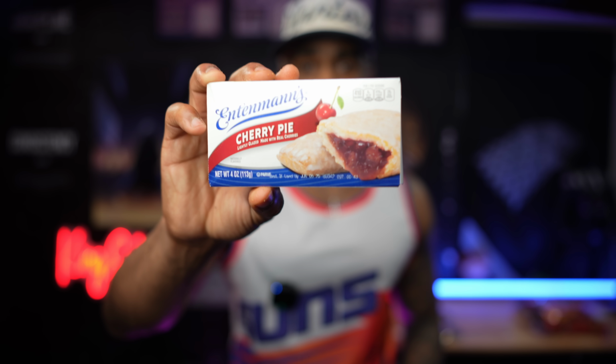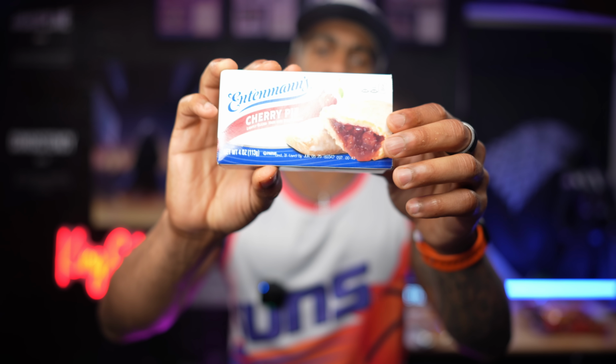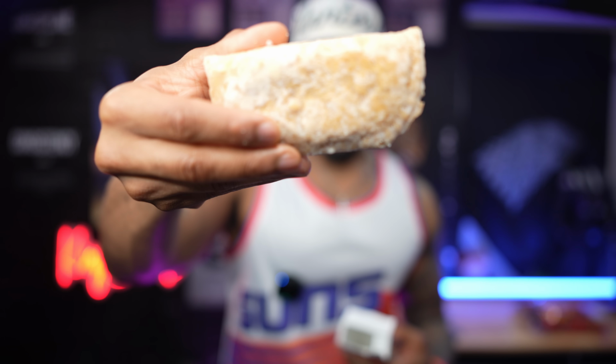Some of y'all suggested some Entenmann's. We found some of these in that 7-Eleven, so this one is the cherry pie. 7-Eleven actually has a good cherry pie. Just straight up 7-Eleven version. But yeah, it's going to have that kind of stale looking glaze on the top. They all do have this, but believe it or not, these fruit pies, even the Hostess ones, are good.